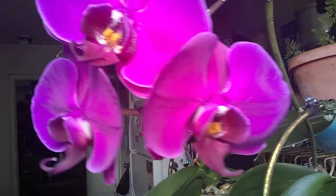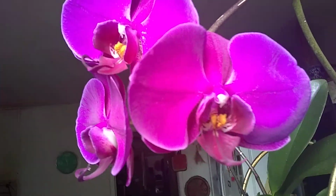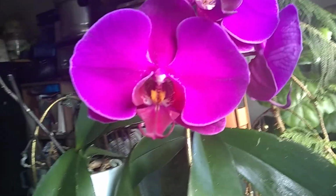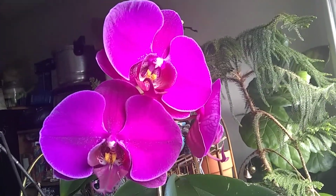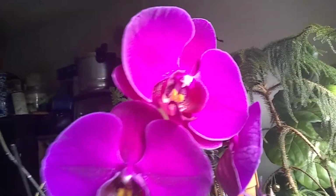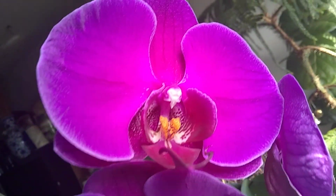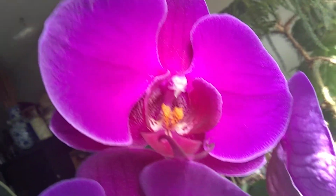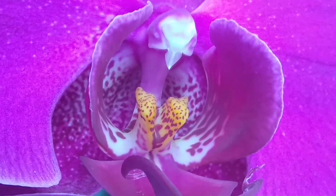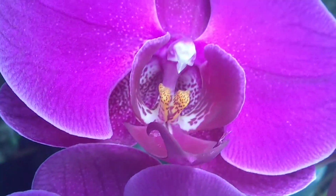Moth orchid, Phalaenopsis, has started to bloom. The little buds have been growing forever, and finally they opened up this week. Spectacular. I mean, this color is amazing, and look at that, the inside there. It's really cool.